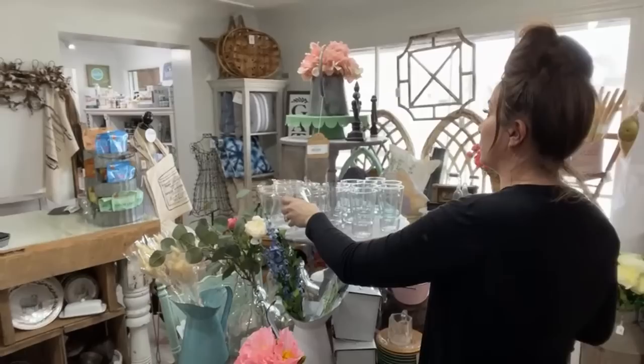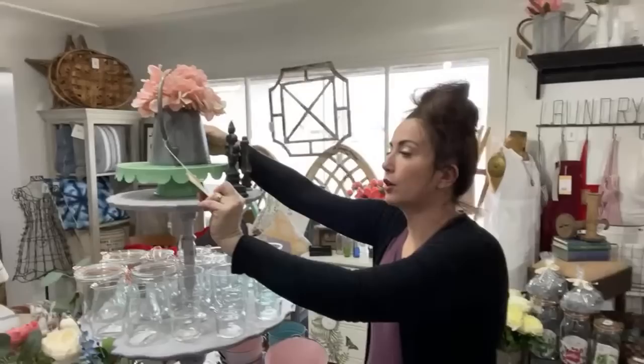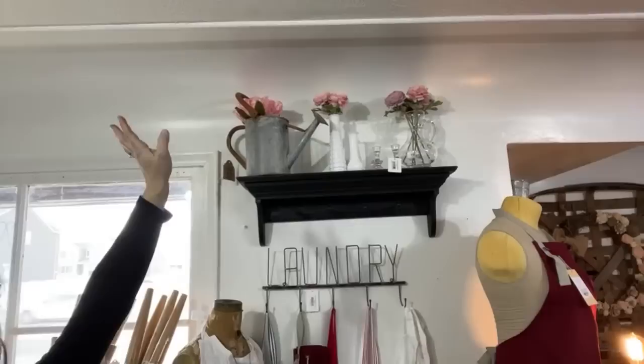We've got these cast iron finials, $8.95 for the fleur-de-lis. These are found, so we only have one of each. And then this one is an arrow. And then these cute little smaller watering cans. This was $16.95. This is the last one. And then this one up here is $30.95. And that's the last one. And it fits the poppies perfectly in there.